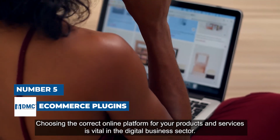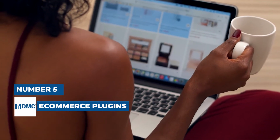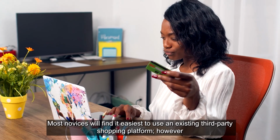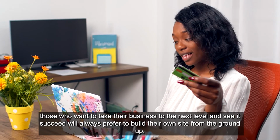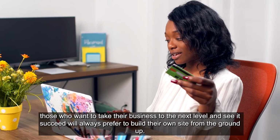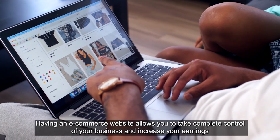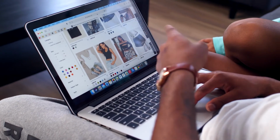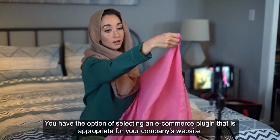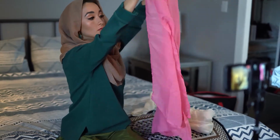Number 5 is eCommerce plugins. Choosing the correct online platform for your products and services is vital in the digital business sector. Most novices will find it easiest to use an existing third-party shopping platform. However, those who want to take their business to the next level and see it succeed will always prefer to build their own site from the ground up. Having an e-commerce website allows you to take complete control of your business and increase your earnings. You have the option of selecting an e-commerce plugin that is appropriate for your company's website.